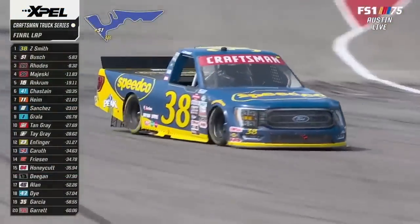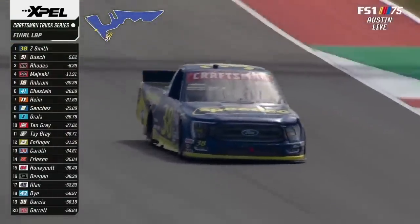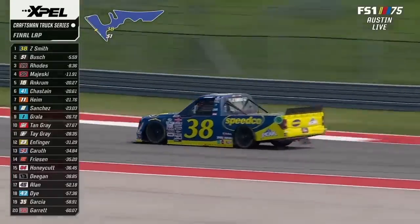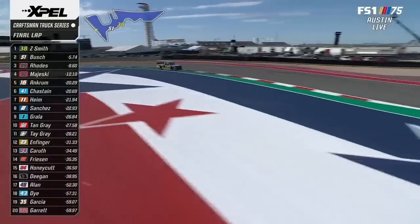Yeah, right now he's just thinking to himself, all right, I can see where Kyle is in my mirror. All I need to do is just keep this thing in between the lines, not make any big mistakes right here. When I come to the S's right here, make sure I have myself plenty of room to not be in position for a penalty.